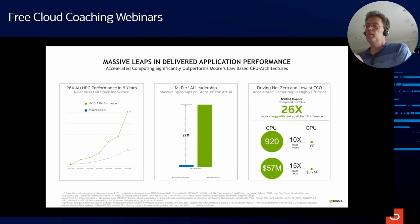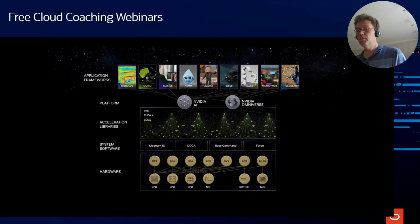So GPUs are a great way not only to do graphics, which is the obvious one, but also to bring massive innovation to all your software and services. NVIDIA is at the heart of that. We are at the heart of that with our hardware, or GPUs, or networking, and Oracle Cloud has been a great partner of us for that.